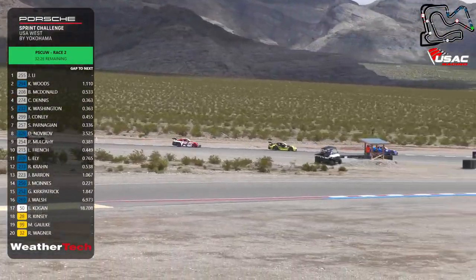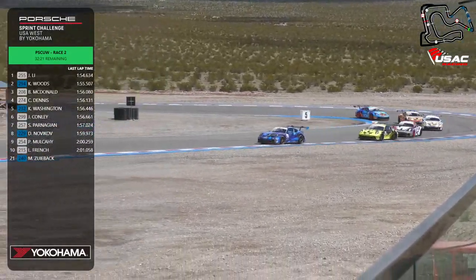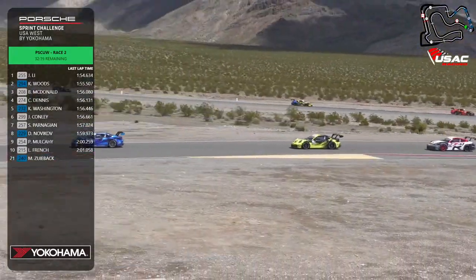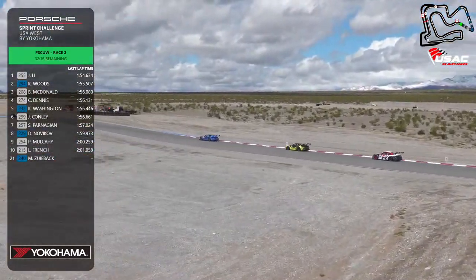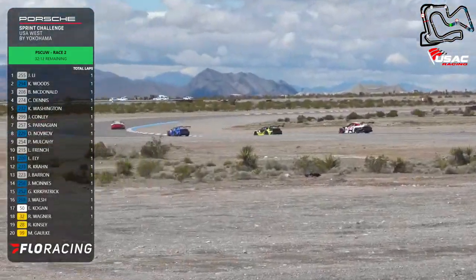Up at the front of our 992s, Lee still leads Woods, McDonald still in third. Dennis, who is also kind of on a redemption arc here, going to try and stick with them, although it looks like James is starting to pull just a bit of a gap at the front.